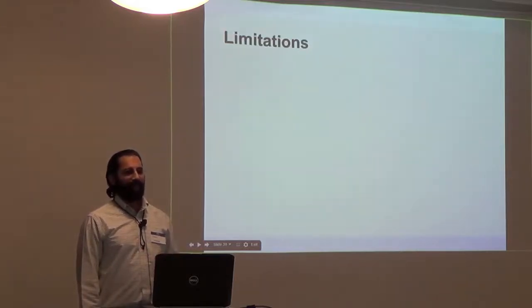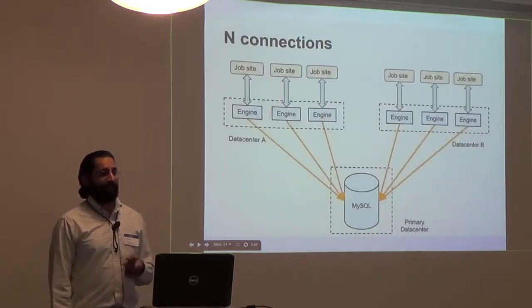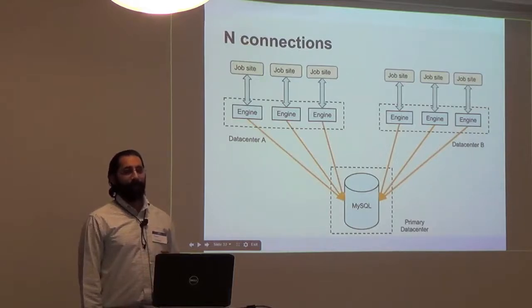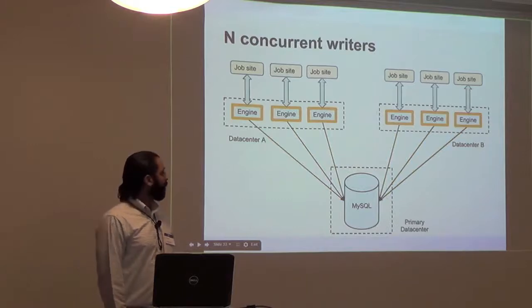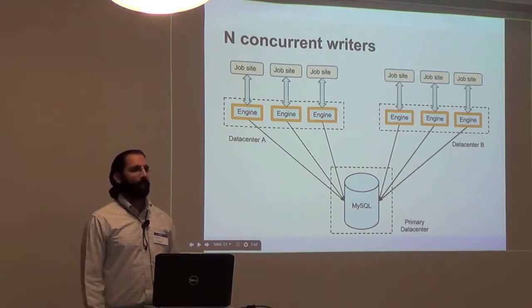Limitations. There are some clear limitations here, though. The number of database connections that you see here is going to scale with the number of aggregation engines. This imposes a limit on the total number of aggregation engines we have, which imposes a limit on the number of jobs we can get and how fast we can get them. We also scale the number of concurrent writers with the number of aggregation engines.